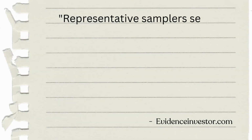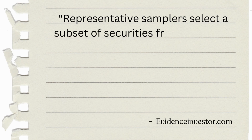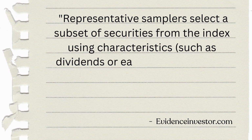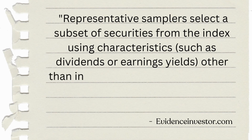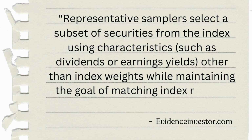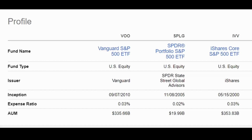As per evidenceinvestor.com, representative samplers select a subset of securities from the index using characteristics such as dividends or earnings yields other than index weights while maintaining the goal of matching index returns. All things considered, SPLG has a slightly lower expense ratio at 0.02%, but significantly less assets under management at $19.99 billion as compared to VOO's $335 billion and IVV's $353 billion.